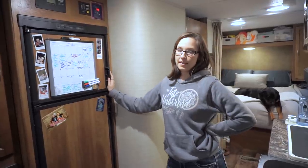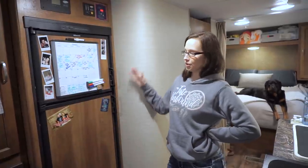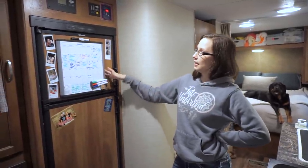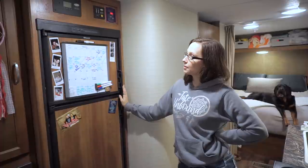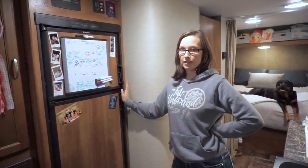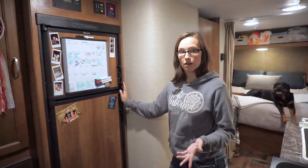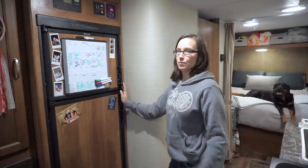Our RV came with an 8-cubic-foot fridge and freezer, and on our fridge and freezer we just have some memories and our schedule. And our refrigerator and freezer runs off of either propane or AC electricity. So if we want to, we can run it on solar, just not for very long. And we mostly run it purely on propane.